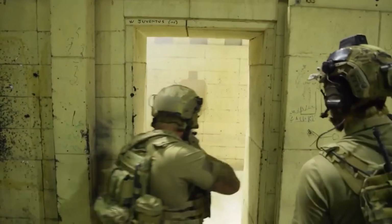The assault force trained and prepared for the operation for several weeks before finally getting the green light to hit the compound.